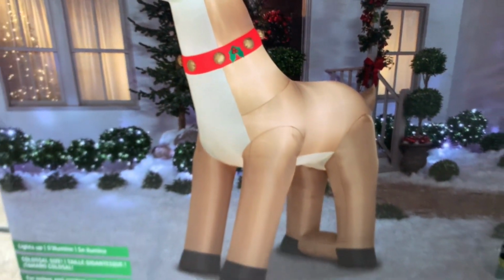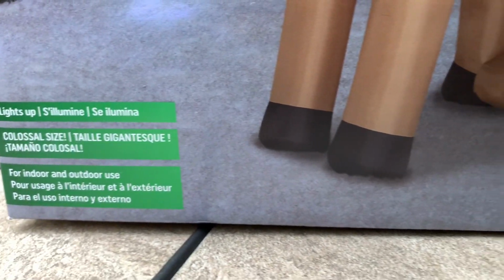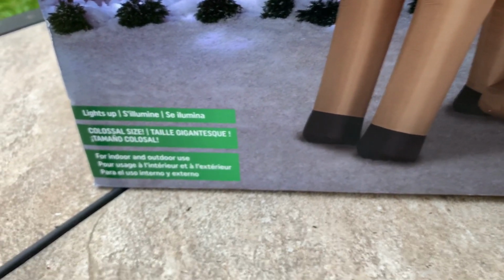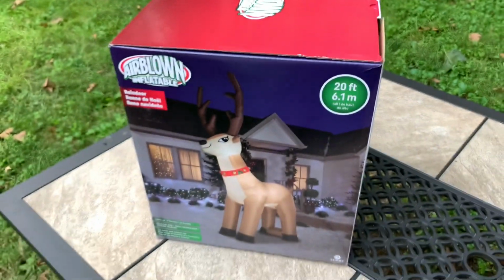When I first heard about this inflatable, I honestly thought it would be on two legs. Gemmy has made two-legged reindeers in the past, standing upright, and I honestly thought that would have been the case here. But I'm glad it's not. That would have been terrible. So I'm glad they made a decision to go with four legs as a regular, ordinary reindeer.